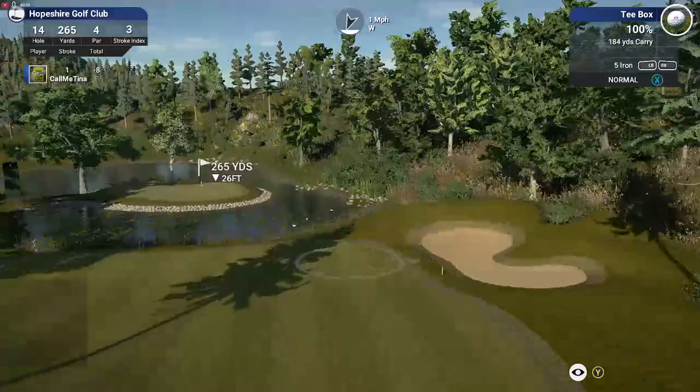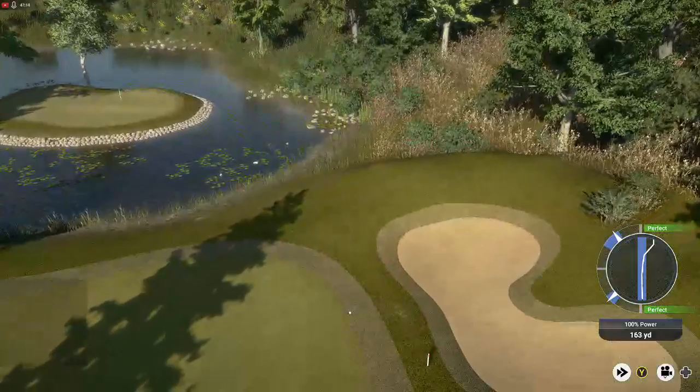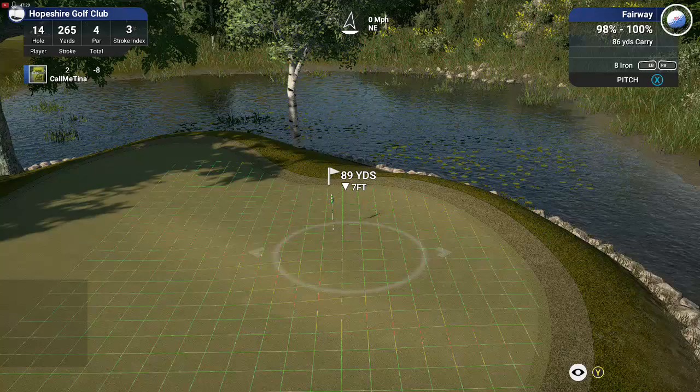I'll just lay the shot up. Oh, yeah, I'll just lay the shot up. It's okay. And I just shanked it. Please, please don't do what I think you're gonna do. That was very lucky. Okay. Ah, see, now it's only 7 feet down. I don't feel as terrified of this anymore.